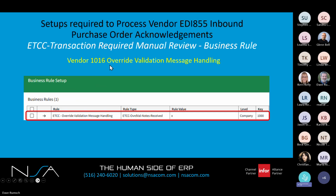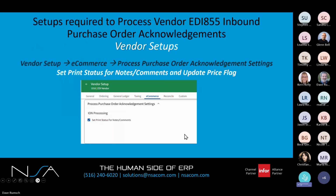Validation messages. So vendor 1016 on validation message handling, this one allows notes to come in, and this is what's going to allow the notes to come in having this business rule set up. In the vendor e-commerce process purchase order acknowledgement settings, in the vendor setup record, you will have checked the box to set print status for comments and notes. If you do not check that box, that note will not come into the software. And generally speaking, you're not going to print those with the notes. However, the print flag should be set to do so. That needs to be checked.